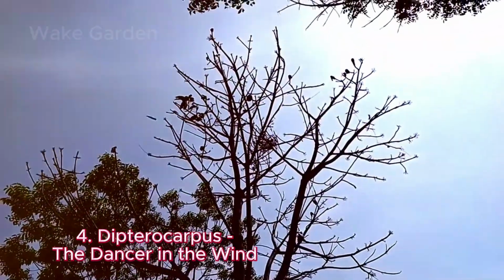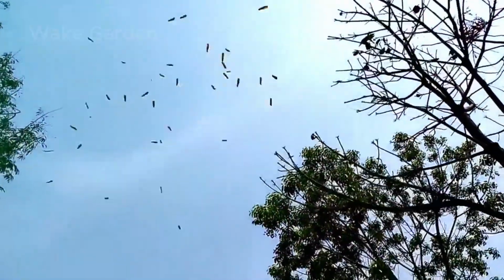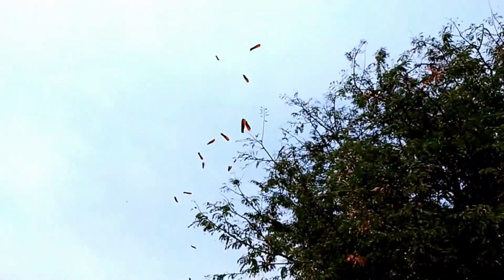Dipterocarp trees, found in tropical forests, produce seeds with wing-like structures. As these seeds fall, they spin like tiny helicopters, catching the wind and traveling far from the parent tree. This elegant strategy ensures their survival in competitive environments.